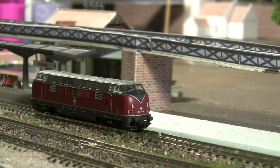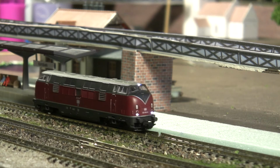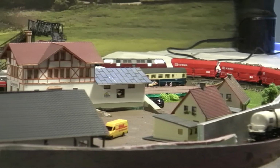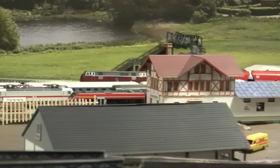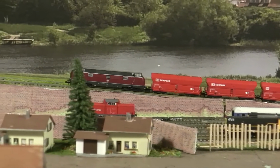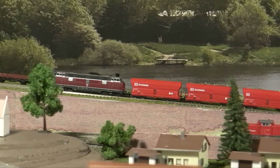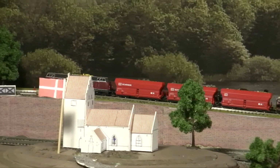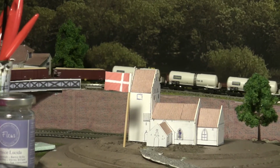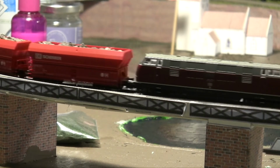So we turn to the good old diesel engine. This is Piko, P-I-K-O. It is equipped with a sound decoder. And let's see, will it do it? Moving up the hill, coming to the dangerous point, and just continuing all the way up to the top of the hill with all the goods wagons, past the church, up to the pot with the paintbrushes, and down again. Perfect.